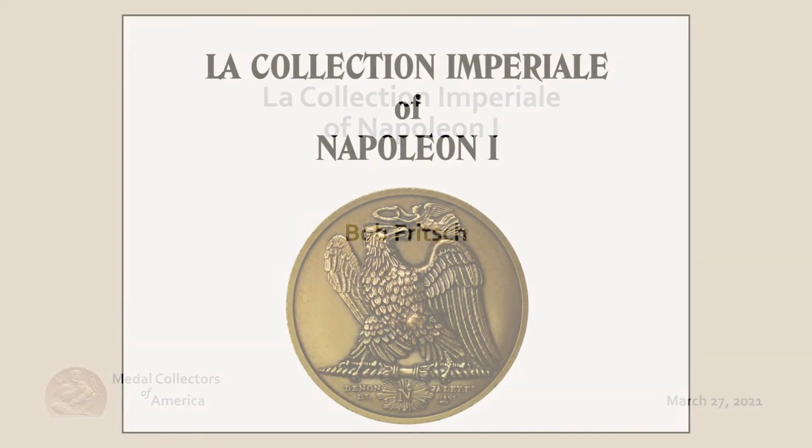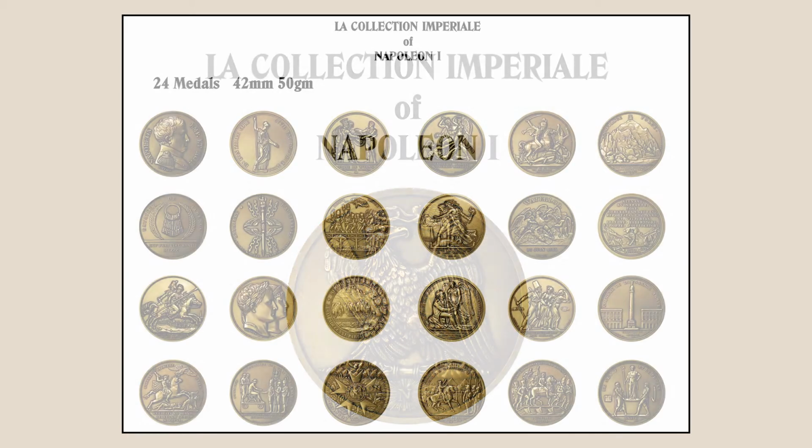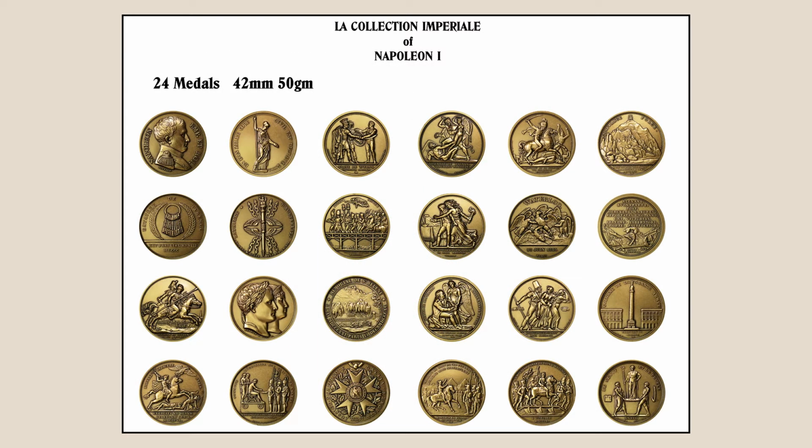We're going to talk about La Collection Imperiale of Napoleon I. Now, I don't speak French, so I'm going to murder the language every opportunity I get. But we'll talk about this collection, which reflects major events in the life of Napoleon Bonaparte, also known as Napoleon I, since he did start a dynasty. This series of 24 medals is each 42 millimeters and weighs 50 grams. And we'll talk about each one of these medals in a few minutes.